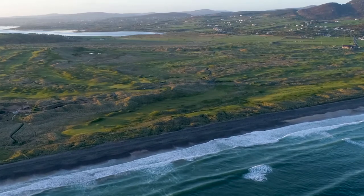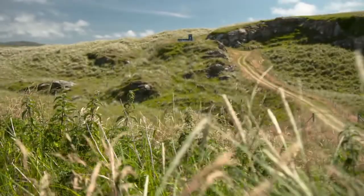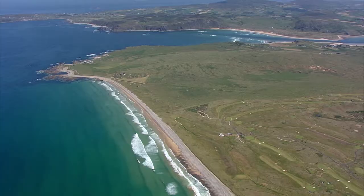Ballyliffin Golf Club provides a stunning backdrop for the 63rd edition of the Irish Open. The Old Course here at Ballyliffin is known to be one of Nick Faldo's favourites. This is tremendous golfing terrain around this area. To our east, just around the corner, you've got Royal Portrush, host to the Open Championship next year. To our west, we've got some hidden gems.